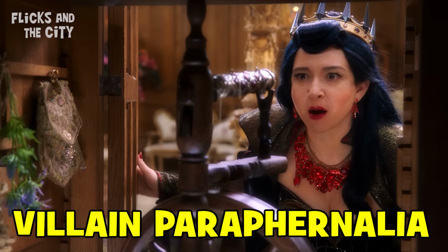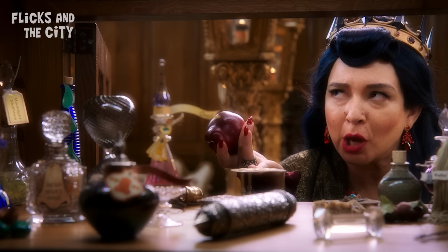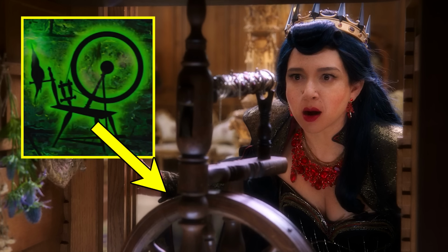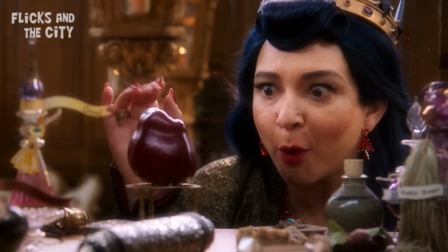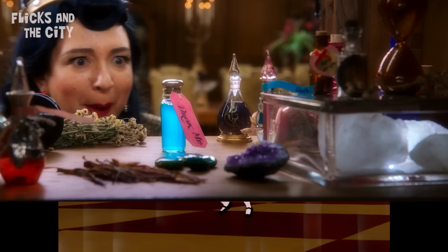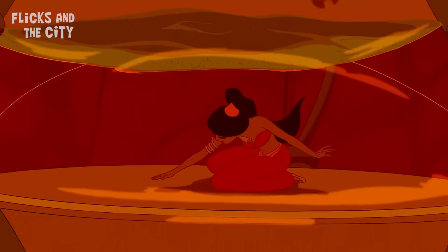During the villain song Badder, we get a peek inside Malvina's cabinet of evil objects that she plans to use against Giselle. Among the villainous paraphernalia is Maleficent's cursed spinning wheel, the Enchantress's enchanted rose, the Wicked Queen's poisoned apple, a drink-me potion bottle like the one that shrunk Alice in Wonderland, and this hourglass might be a reference to the one in which Jafar trapped Jasmine.